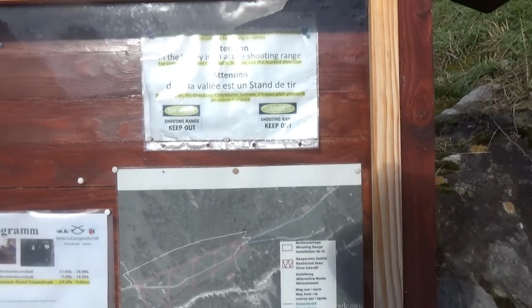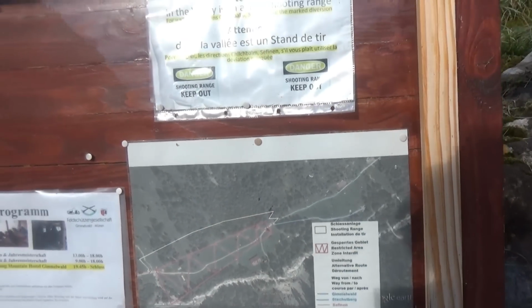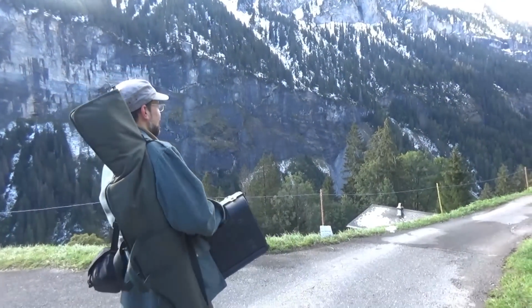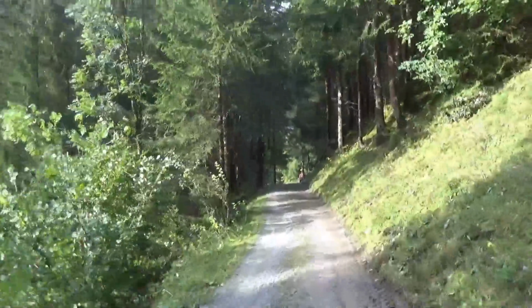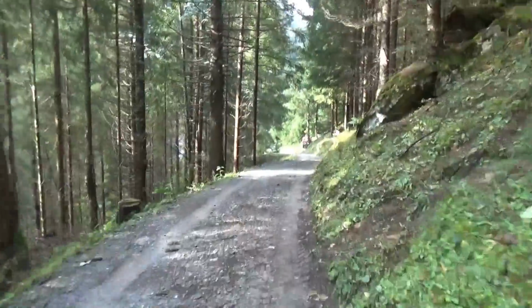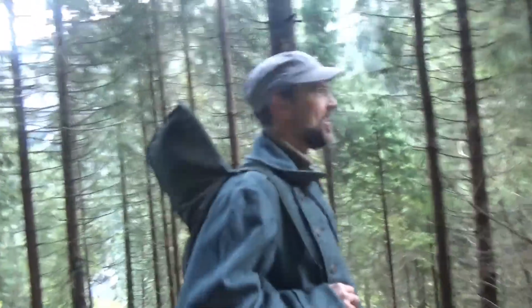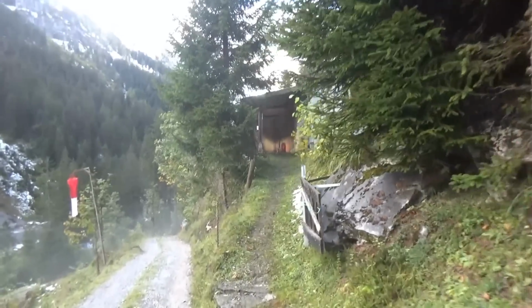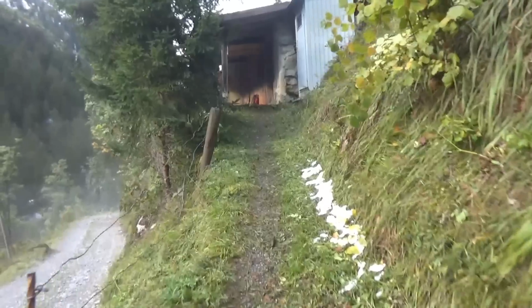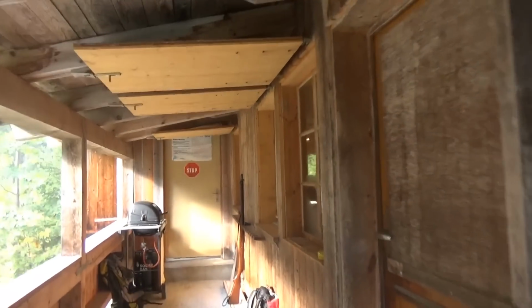So here we are, the little board that tells people that there's going to be shooting today, and the plan of the danger area. Onwards and upwards. Yes. Downwards, in fact. I think there's a range there. We might be. Oh, there's a flag. There's a flag. A little off-grid range. Here we are.